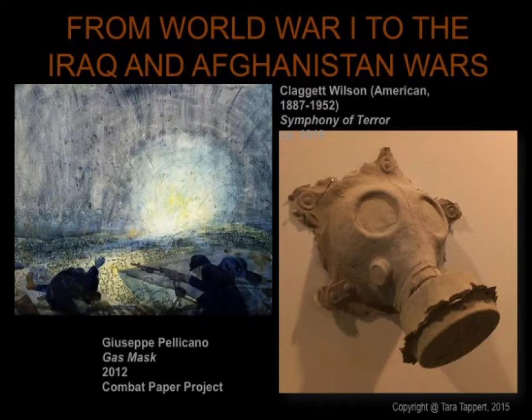As we now live through the centenary years of World War I, veterans and artists alike are creating art projects that not only speak to the memories of the Great War, but also articulate our more current war experiences through expressions of devastation. Giuseppe Pellicano's gas mask, made at a Combat Paper Project workshop in Wisconsin in 2012, recalls the horrors of gas warfare that is so hauntingly featured in Claggett Wilson's 1919 painting, Symphony of Terror, where a row of combatants in gas masks are dimly depicted in the trenches by the blast burst.